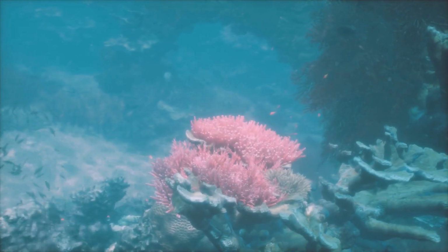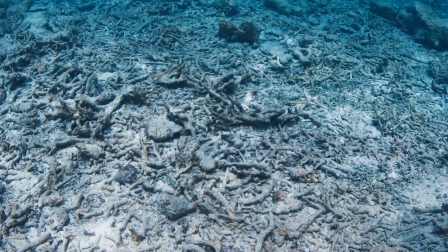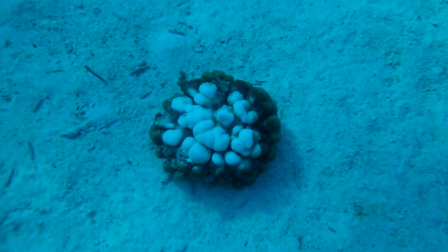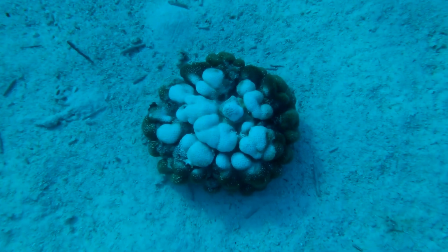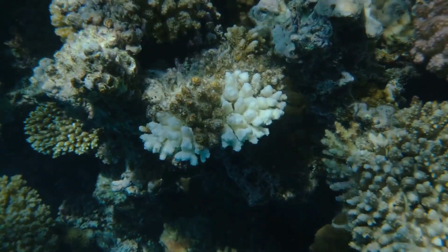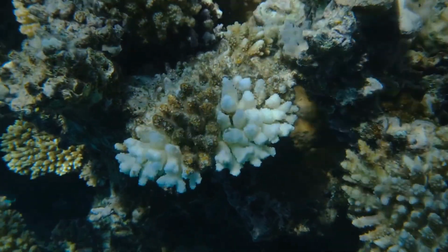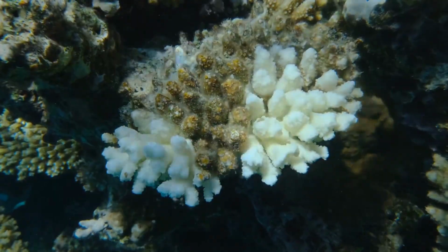Section 6. Climate change. Not so cool, dude. Let's talk about climate change. The ultimate party pooper. It's not just about hotter summers or unpredictable weather patterns. The impact is far-reaching and deeply concerning, especially for our oceans. As temperatures rise, the ocean absorbs much of the excess heat, like a giant sponge. This might sound like a good thing, but it's actually a double-edged sword.